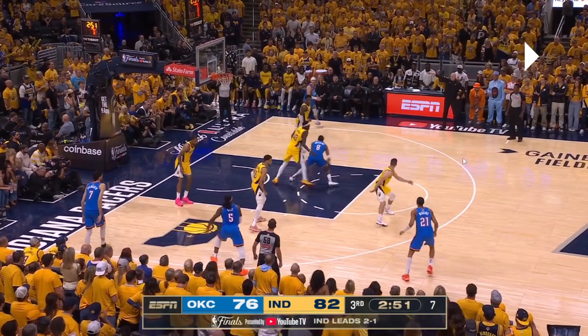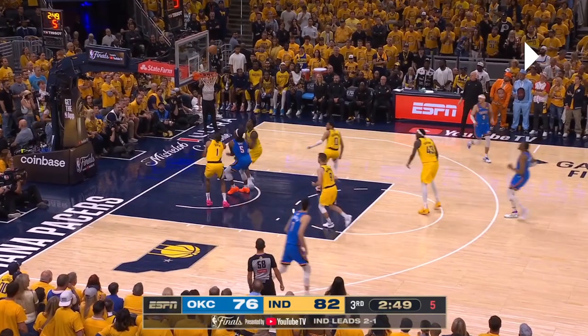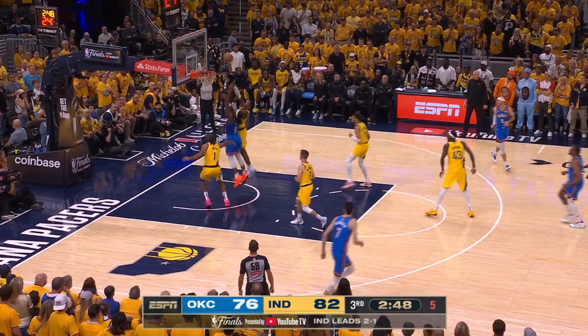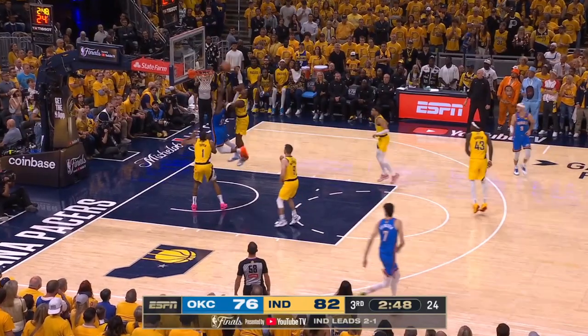Next we got this. I want to highlight this because there will be some talk about offensive rebounds or just rebounds in general and OKC getting whistled for fouls. But they're all fouls. At this point everything is clean. But if you watch, when we go slow, what does Dort do? What does he do with his arm?